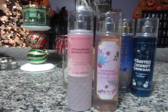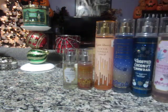Any of you who are not really big fans of strawberry pound cake, like myself, may like this one. In my opinion, this one is not as artificial smelling as strawberry pound cake. This one is more of a creamier note, and to me it's a lot softer. Yeah, I've been wearing this in the summer and I absolutely love it, so I decided to get a backup. So that's Strawberry Snowflakes, and that one tends to sell out really quickly. So if you're interested in that one, I recommend getting it.